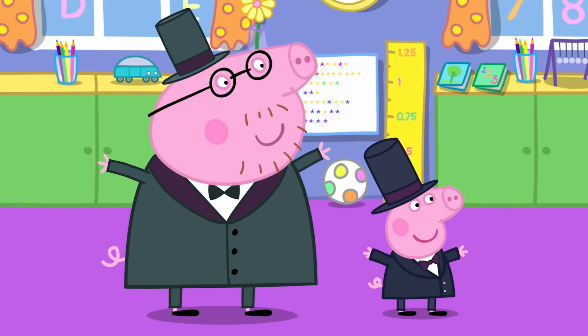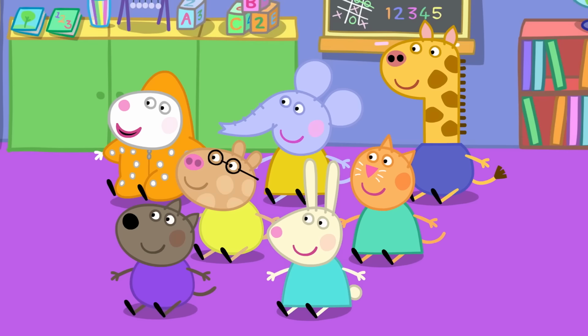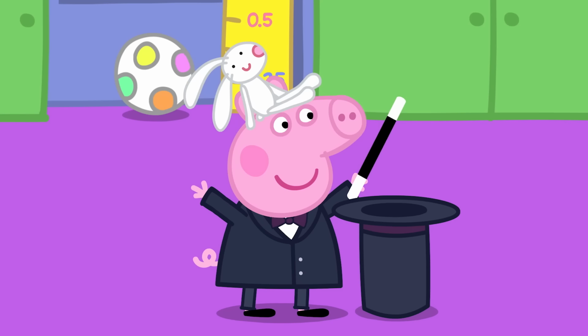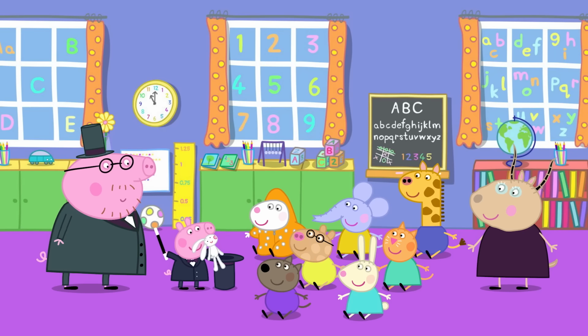Amazing Mr. O, please pass me my top hat. You're wearing it, Peppa. Oh, yes. Now I will pull a toy rabbit out of it. The toy rabbit is still on Peppa's head. Abracadabra biddly bop. Daddy, I can't find the toy rabbit. Oh, there it is. Ta-da!